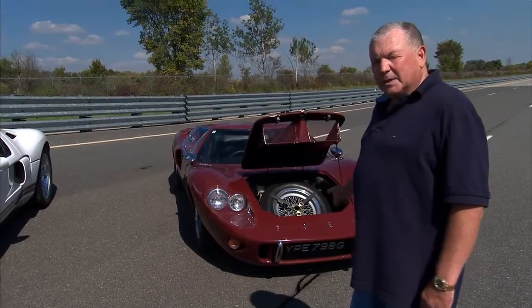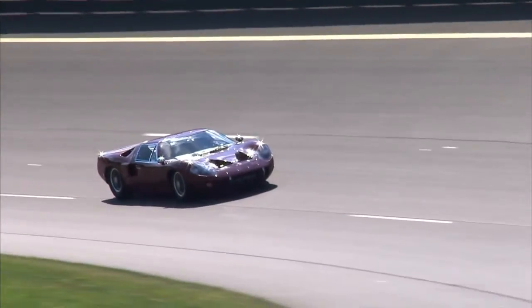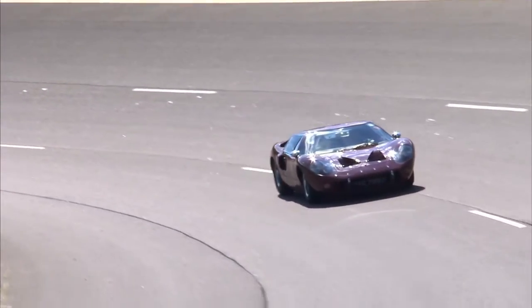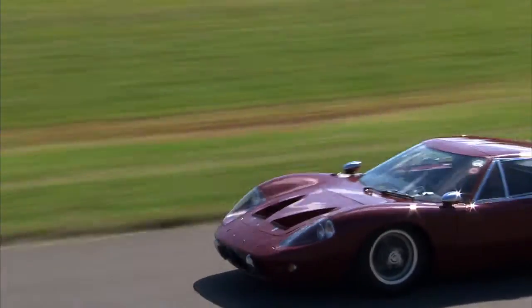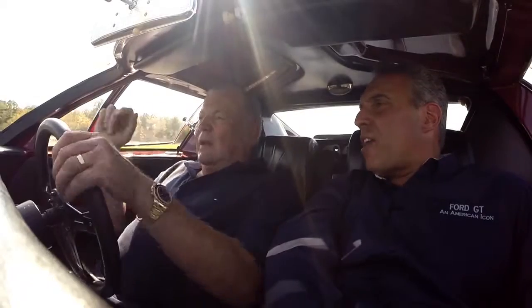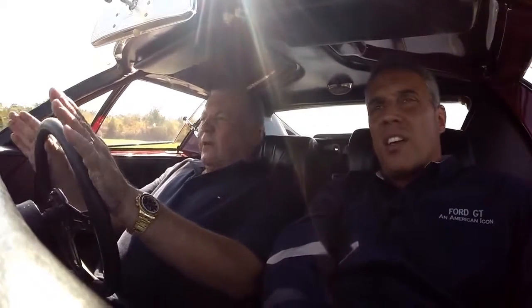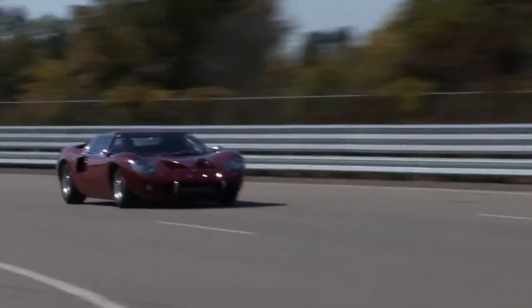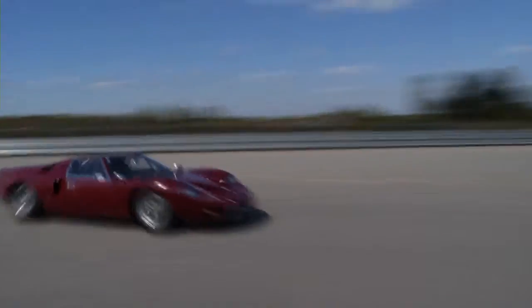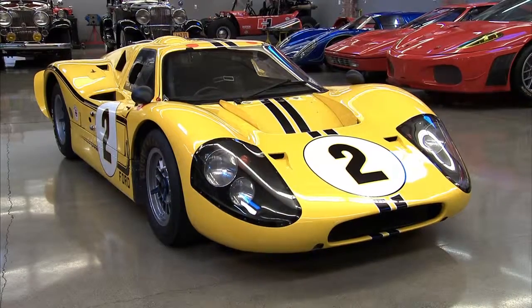Ford GT, an American Icon, will bring you the great history of the legendary GT40s of the 1960s. Wow, it's surprisingly very agile, even though it's very small. It's just a very light car, and I've told people before, it drives like a go-kart on steroids. And some of the secrets these remarkable automobiles have survived to tell.